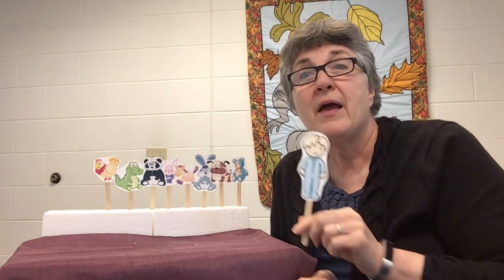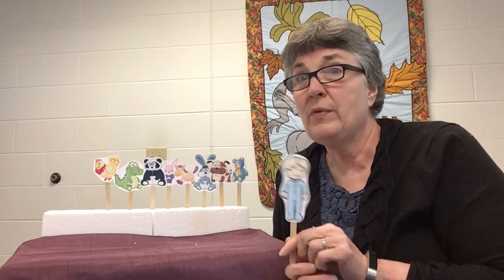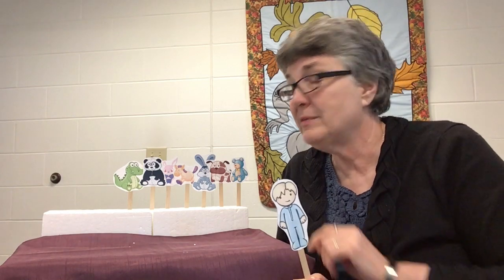1, 2, 3, 4, 5, 6, 7, 8. There were 8 in the bed, and the little one said, roll over, roll over. So they all rolled over and one fell out. How many's left?